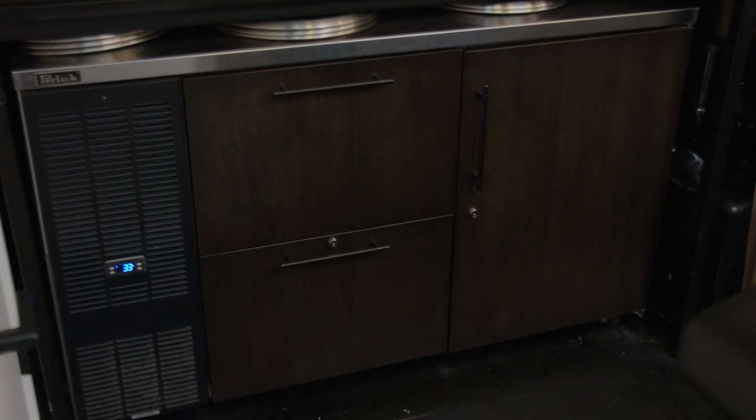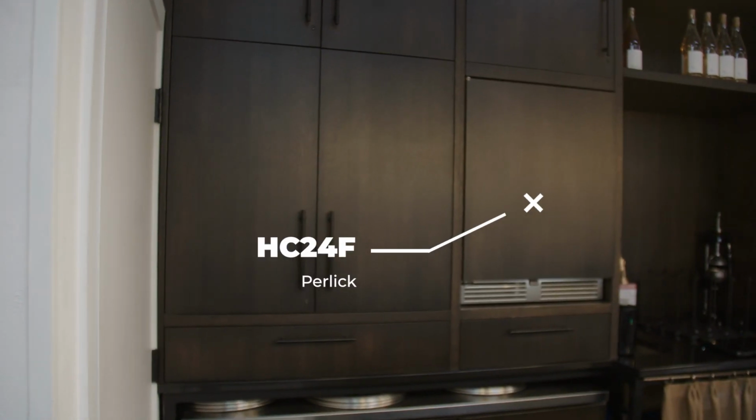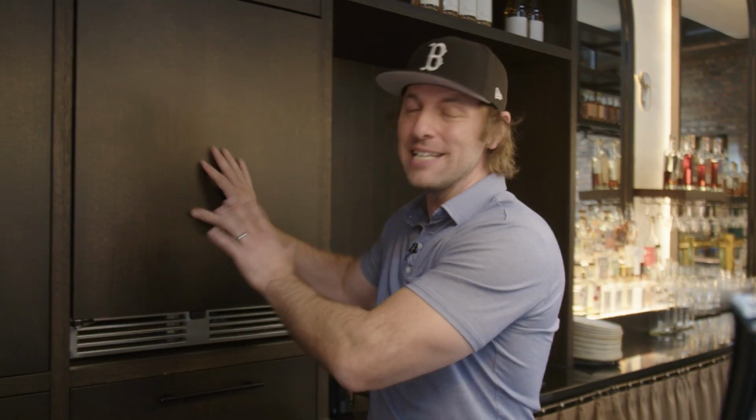That's number 1. Next, hey, when we don't have any more space on our main level for back bar coolers, why not go upstairs and do a second tier? This is the Perlick HC24F glass chiller. We can fit 86 pieces of glassware in here. Great air circulation, beautiful for glass chilling.